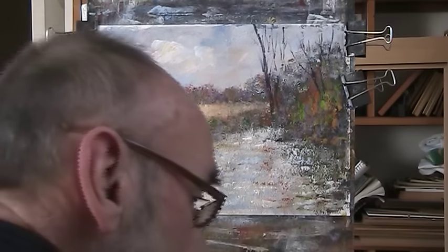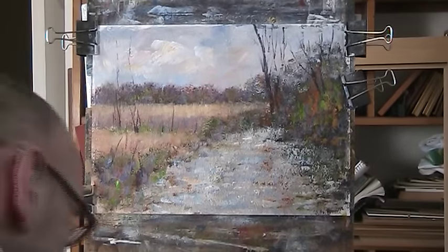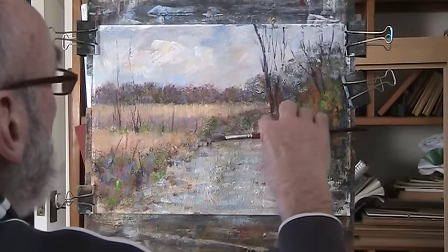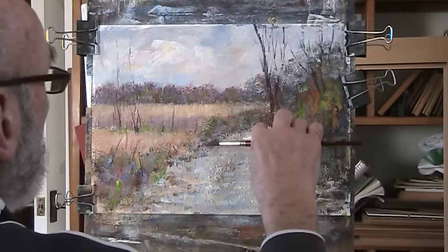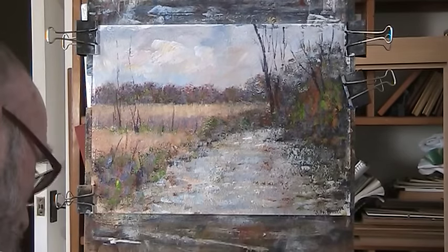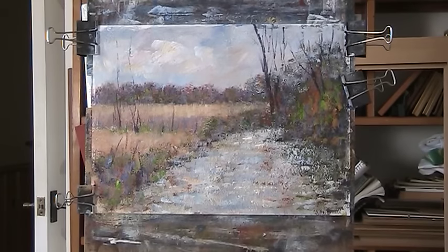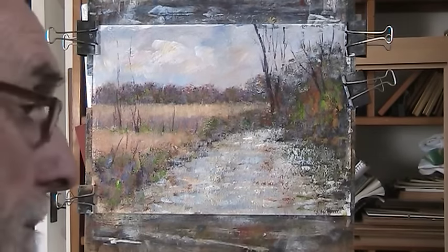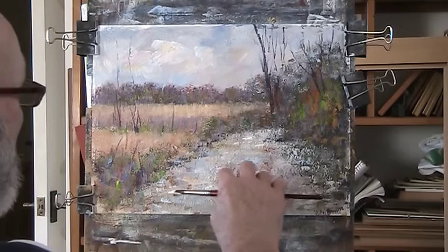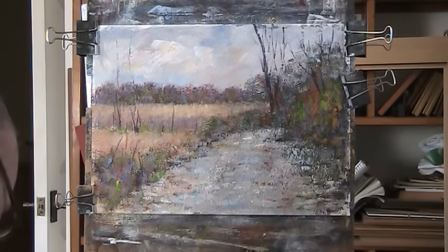Right, just a little bit on that bank now. Let's use this brush here, this sable mix. Well, it's actually acrylic with a bit of sable in it. Right, mauve. Just show the bank here. Come down there. And right, I'll show some of that reflected in the water. A bit of really light colour now.